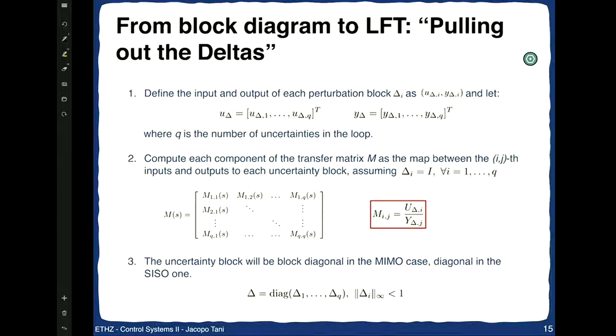We're always given the good old block diagram with our PRC and all of that, right? So how do you pull out? This is a process that is sometimes referred to as pulling out the deltas. How do you pull out the delta and pass from a block diagram to an actual fractional transformation representation? So what we do is we define the inputs and the outputs systematically.